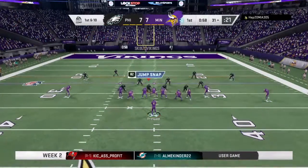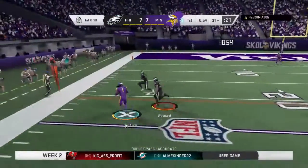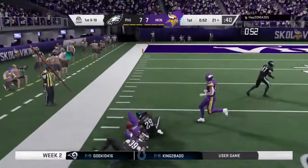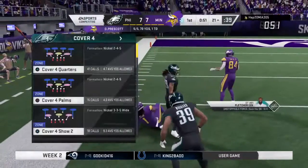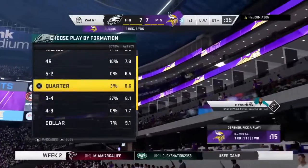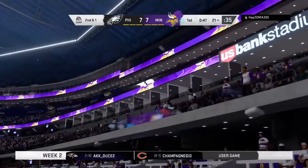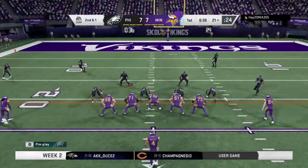Out of the gun, here's Prescott. And this is Cook with a grab. It'll be a gain of 9, and it'll be second and about a yard to go for the first. And just in general, Charles, on a play like that, how tough is it for the defense to account for a running back essentially being a receiver downfield?